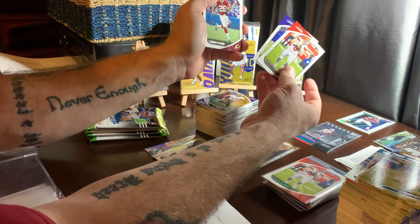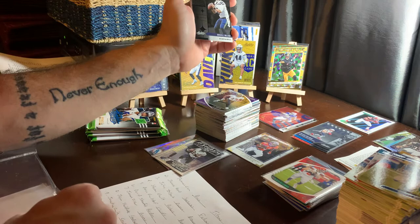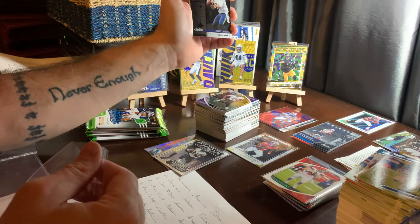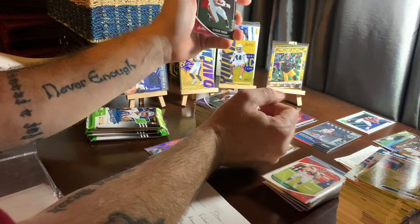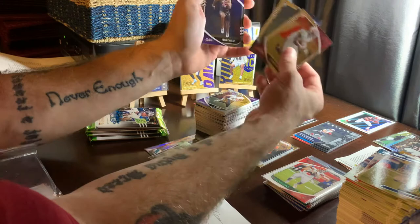Then we have a stargazing Russell Wilson for the Seahawks. I like the stargazing that they have for baseball a lot better, because you can't really even see stars on this one. Then our rookies, Keyshawn Vaughn, Buccaneers. DJ Dallas, Seahawks. Patrick Queen, Ravens. And Jake Fromm, Bills.